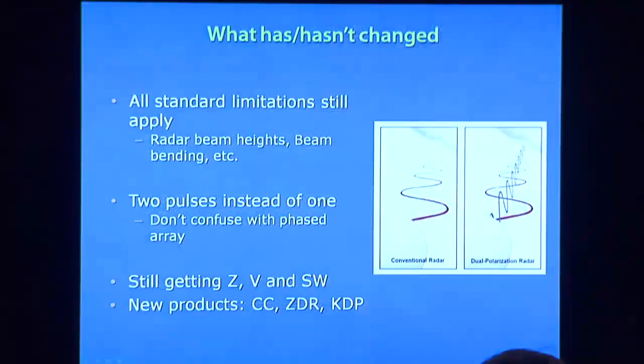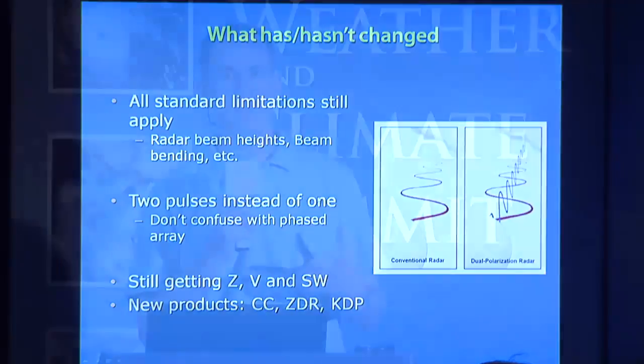All right, so what has and hasn't changed with dual pol? Well, since dual pol is just an upgrade to the radar, it's not actually changing the radar out or anything like that, all standard limitations still apply. You're still going to get beam bending. You're not going to have accurate beam heights. You're also going to have cone of silence. You're going to have VCP changes, your VCP limitations. All those things still apply with dual pol, so that's not going away.